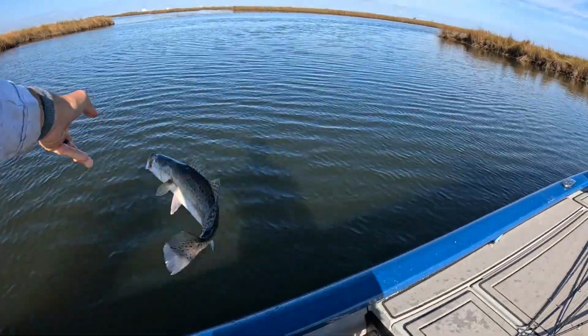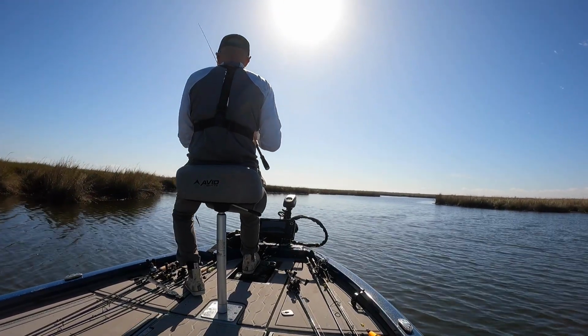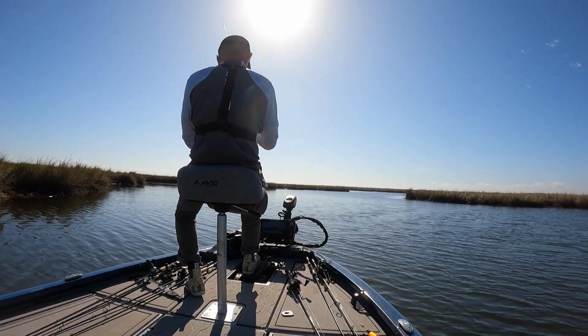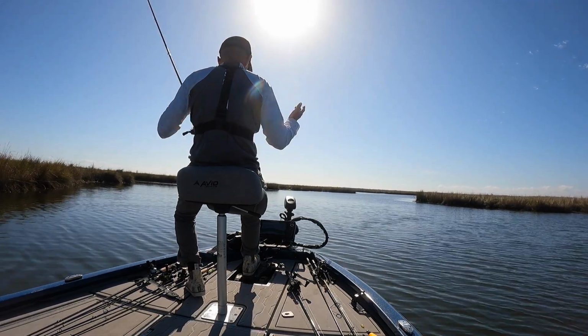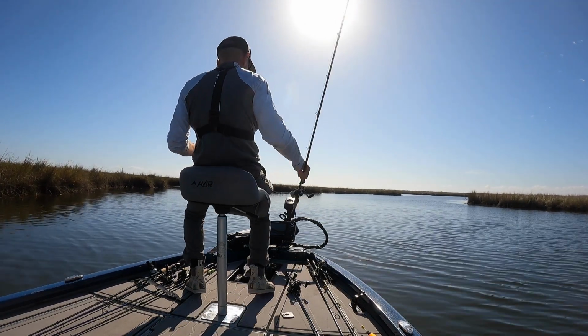Wow. No tags left. All right, Justin and I are gonna make a move. See if we can get out of all these speckled trout. This is crazy. Just such a great trout bite. Such a great trout year. It's gotten really, really good. Can't get out of them. So we're gonna see what else we can find. Maybe more trout. Who knows?